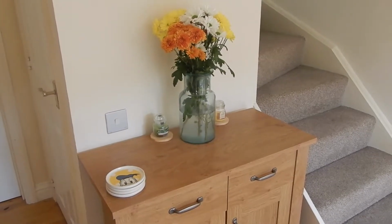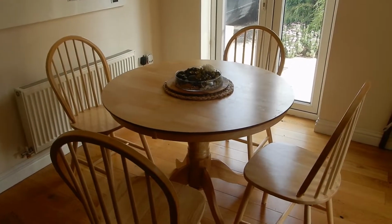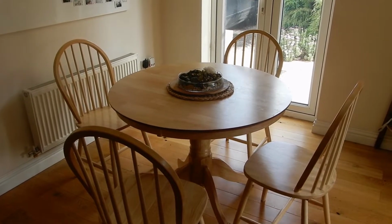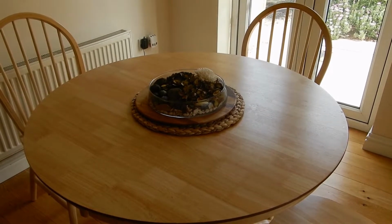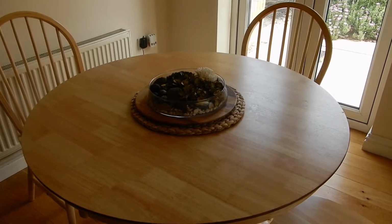This sideboard is from Argos, and on it we just have some flowers and some candles and some really nice coasters from Cath Kidston. Moving on to the main part of the room, obviously we have the dining room table and chairs. Again, this set is from Argos. In the middle of the table, we have a bowl of potpourri. I think the green colours are quite nice in here. We've tried to go for that naturey, woody kind of feel in the dining room.